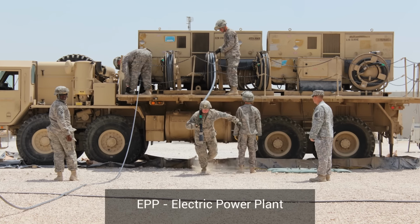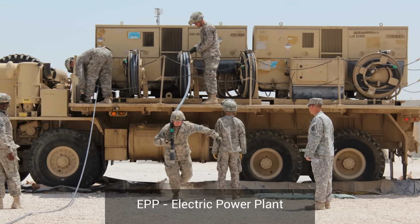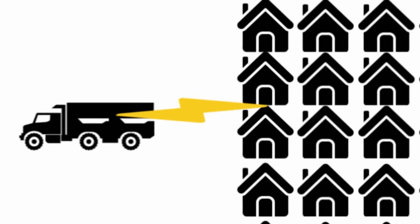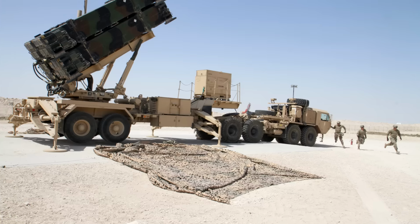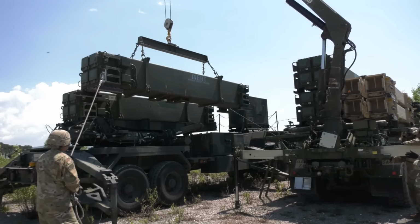Now, all of these electronics are powered by one generator truck that has 2 power plants, and these 2 power plants are pumping out 1,000 kilowatts of energy. That's enough to power 33 American homes for one day. But none of this stuff would work without the launchers. That's the domain of the 14 Tangos. These soldiers are experts at setting up and reloading these missiles. If the 14 Echo is the brain, the 14 Tango is the fist.